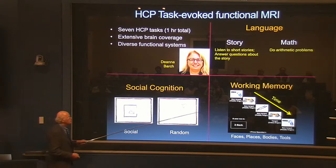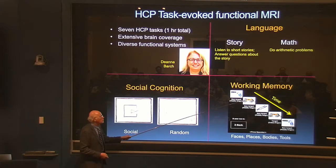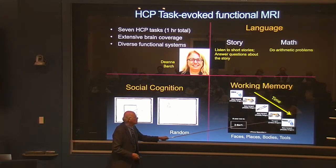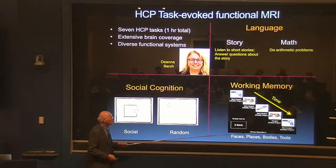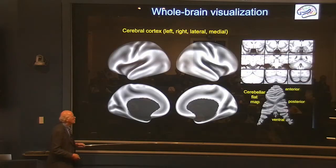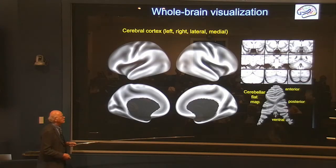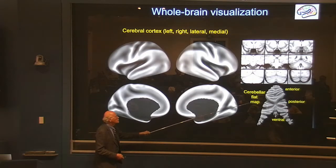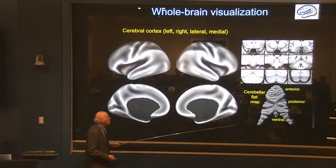And the third exemplar task is what we call working memory. So is the image one is looking at right now the same or different from the one 2 previously, a so-called 2-back process, where we had different types of images to help us in analyzing the data. So we can look at this task fMRI data mapped onto cortical surface models that are inflated, as you see here on the left, on subcortical slices, and also on a cerebellar flat map shown in the lower right.